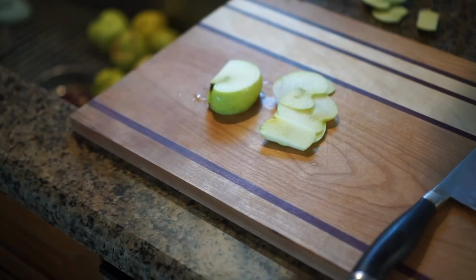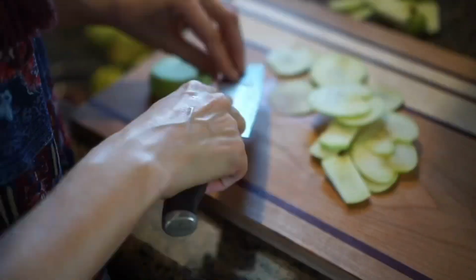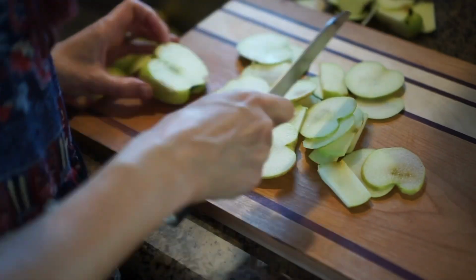We love doing this. For one, the kids love snacking on them, and it's a great way to use those apples that would otherwise probably just be left under the tree or go to waste, so to speak. So I've been loving doing it this way.